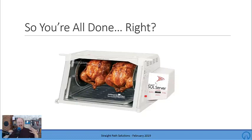And I can't tell you how many health checks I do for clients, big and small clients, where it's like, oh, you don't take backups. Do you know you don't take backups? You don't do CHECKDBs.